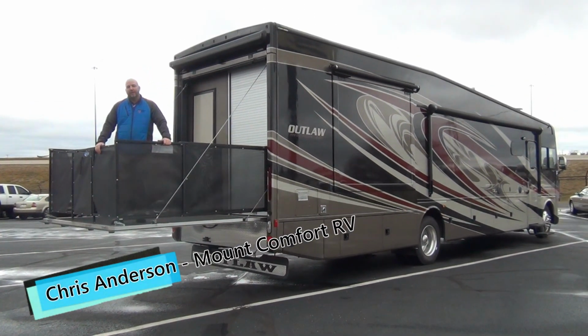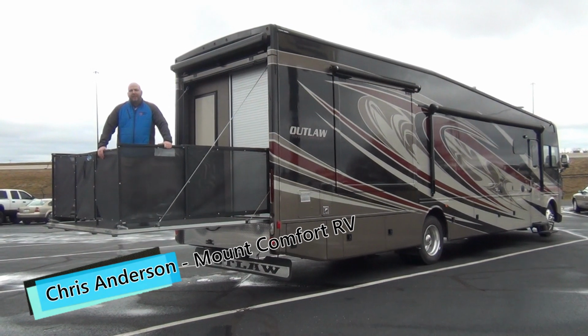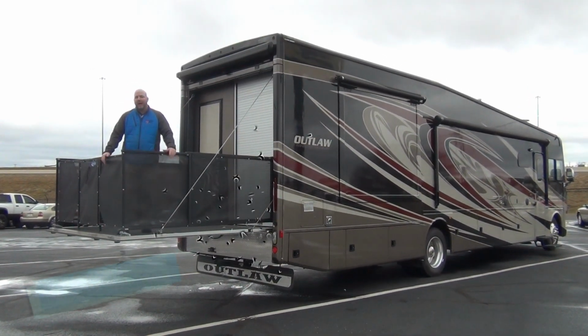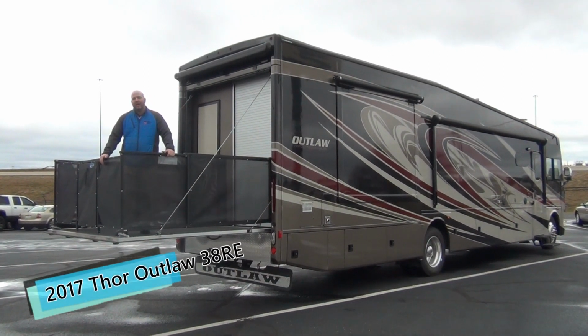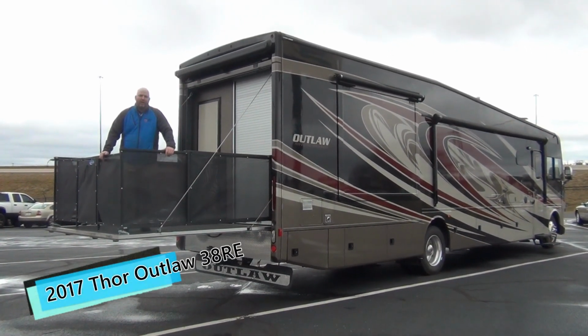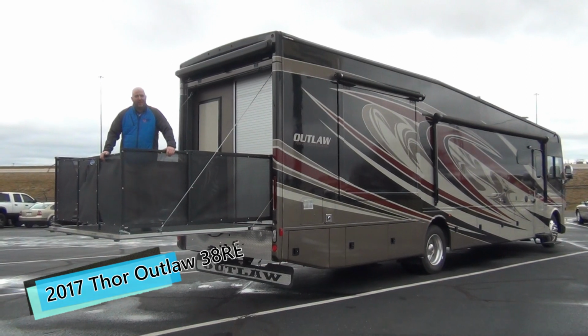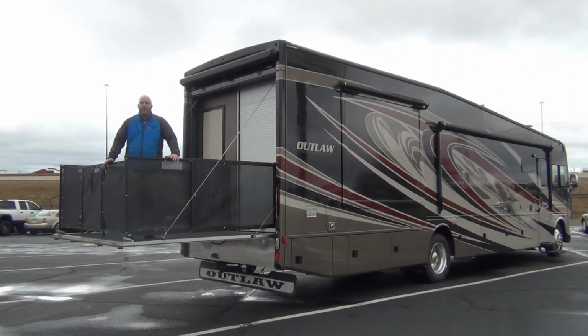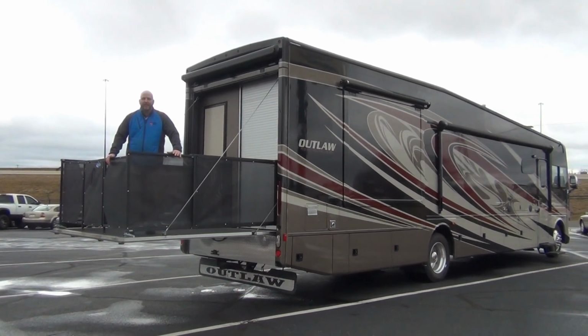Well, today we're doing something a little different. I just took this in on trade. This is actually a 2017 Thor Outlaw. This is their 38RE model. Now, normally the Outlaw is a toy hauler type model. This one does not haul any toys, but it's a really, really cool floor plan. And I just wanted to get it out there as quickly as possible so everybody can see what it is.